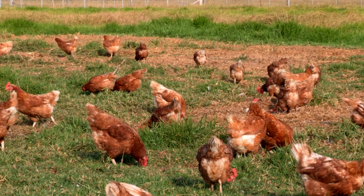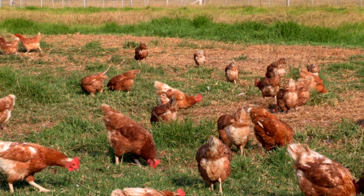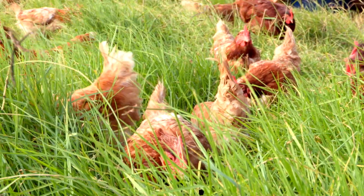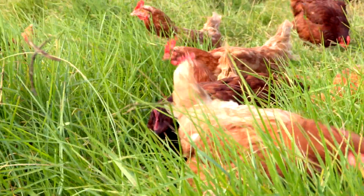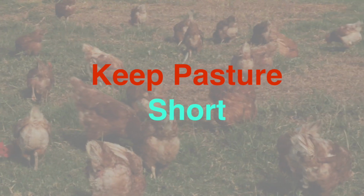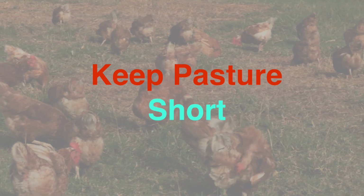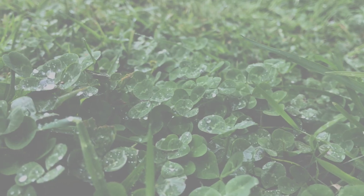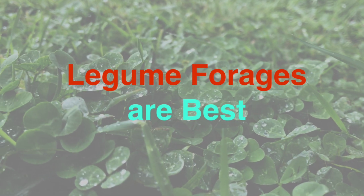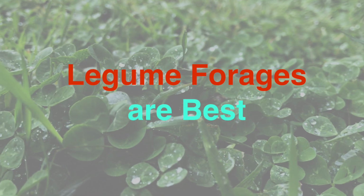A chicken's digestive system is geared towards insects, seeds, and grain. Fibrous material can cause health problems, and long grasses can cause gizzard impaction. Keep pasture short by slashing or by grazing animals on the range area before the hens have access. When it comes to pastures, hens can make best use of high-quality legume forages like clover.